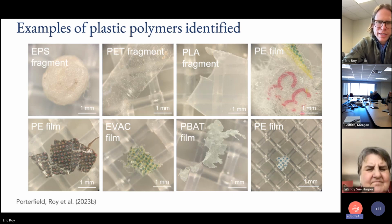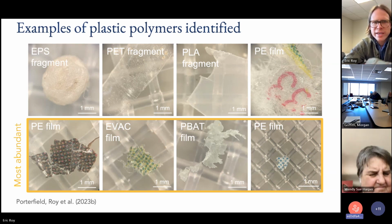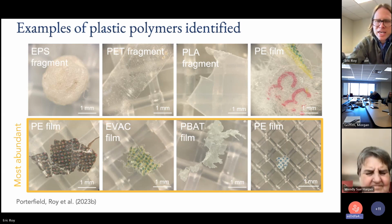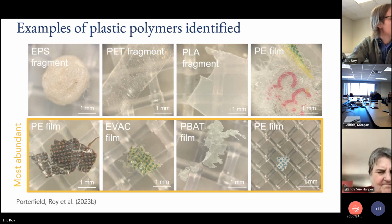And if we drill down further to show you some of the particles we isolated, we are very proud of these because it took Kate an immense amount of time to pull these out and identify these materials. These are the most abundant on the bottom row. These are your PE films, a couple of different types of films here, including EVAC and PBAT. PBAT being that seafoam green, compostable plastic. What's EVAC? EVAC's also ethylene vinyl something.